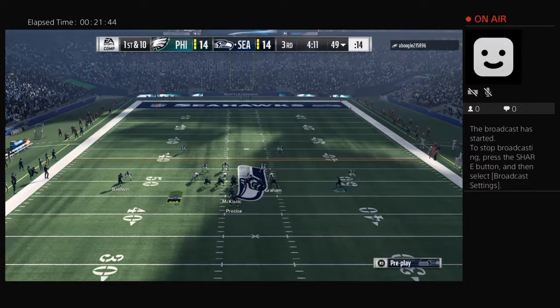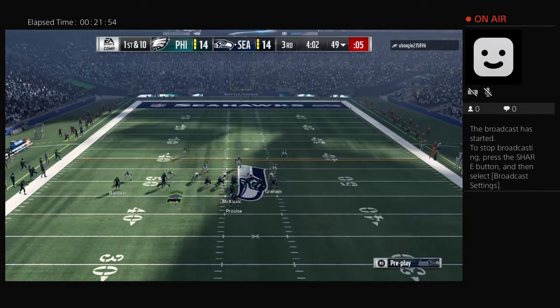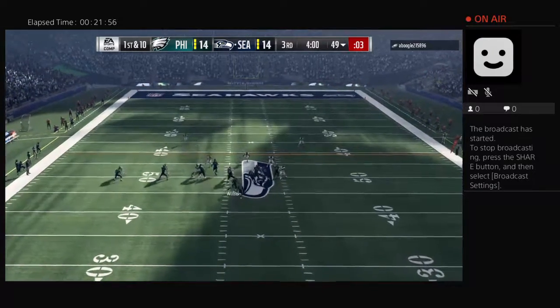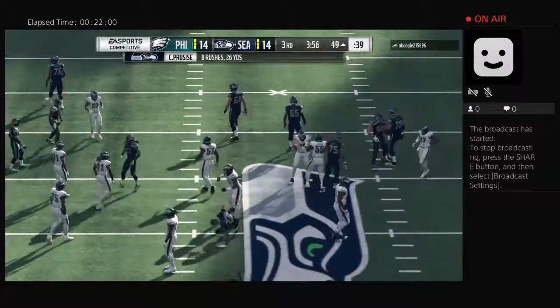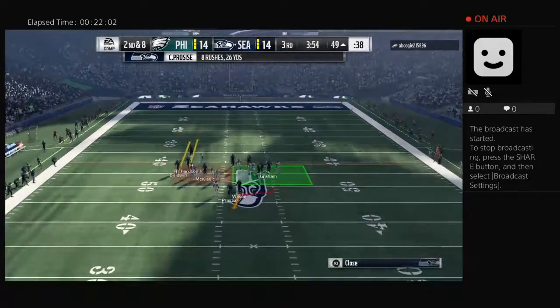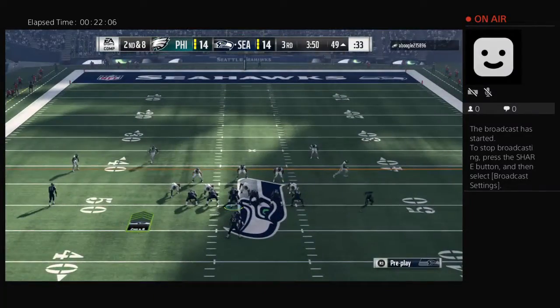And they'll send the slot in motion left. The play clock's running down. They'll hand it off to Procise. And he might have got this across midfield, not by much. They'll mark it down at the 49. Give him a couple on the carry there, 2nd and 8.